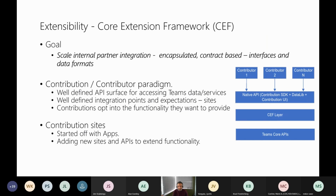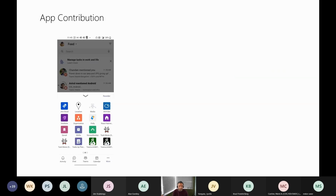Another thing that I want to touch upon is, how does this all work? We have this contribution paradigm, and what I mean by that is actually pretty interesting. I'll go to the next slide to explain it a little bit. If somebody wants to contribute an app, it basically goes into the app drawer. This is essentially a contribution site, so you can light up your app over here. This becomes a launch point.